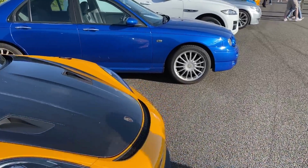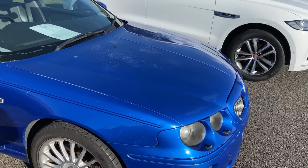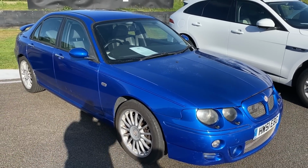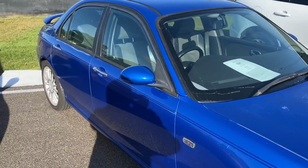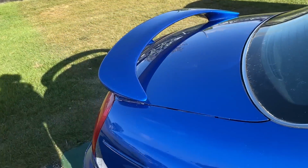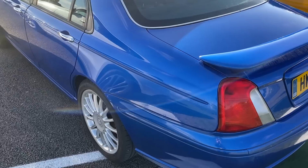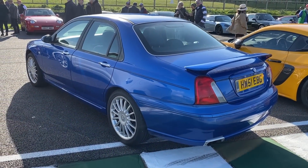lovely MG ZT, based on the Rover platform, built under the Phoenix Four to try and invigorate the MG Rover brand. I think Peter Stevens was involved in the styling, the guy who was involved with the facelift of the Esprit, with many other products as well. These handled substantially different to the original Rover 75 on which they were based, and that was no bad thing. And that's the 190, which I still think is the K series 2.5 litre engine from memory.